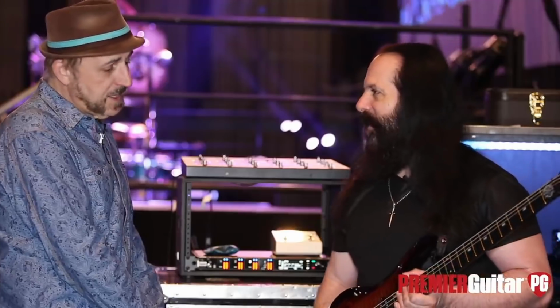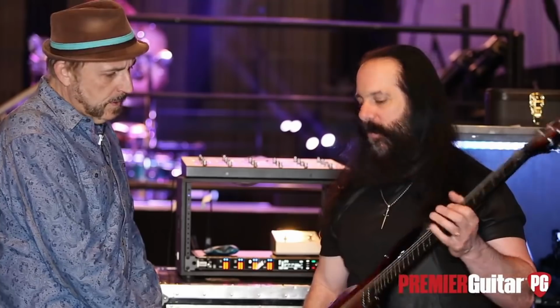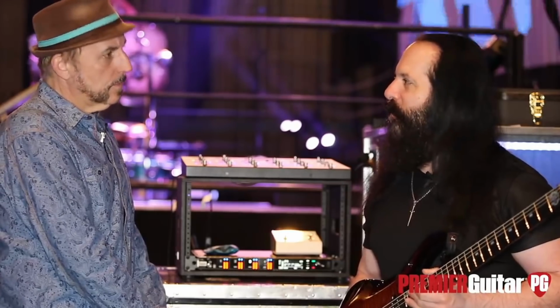I guess that gives you also just a very vibrant, alive kind of neck on the guitar too. Yeah, I think what it does is it gives the guitars a ton of character. They just really speak, and they're all different in their own way.